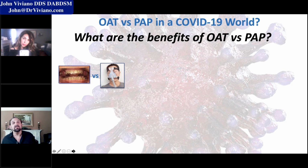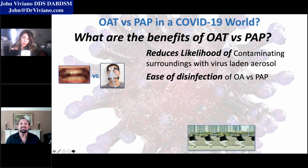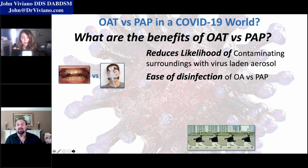So what are the benefits of oral appliance therapy versus PAP? Well, oral appliances reduce the likelihood of contaminating surroundings with virus-laden aerosol. Ease of disinfection of oral appliances versus PAP. Oral appliance, you drop into a glass of water with a little tablet or powder. That's it. With PAP, you have to disinfect the machine, the hose, the mask, and you have to use distilled water. You have to use special cleansing solutions. There might be shortages of these. You know, it's cumbersome to do. It's definitely not something people are going to do on a daily basis.